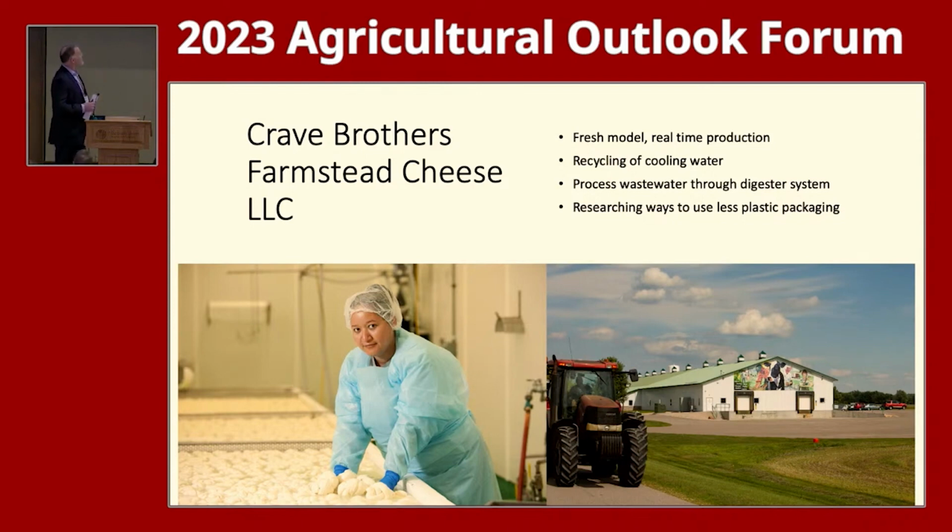We use a lot of water to cool the cheese after it's cooked and goes through the molder. We process our wastewater through our digester system, so it comes back to the farm side, and it goes in the manure stream, goes in the digester. That lactose is fermented and makes biogas. John already touched on it.